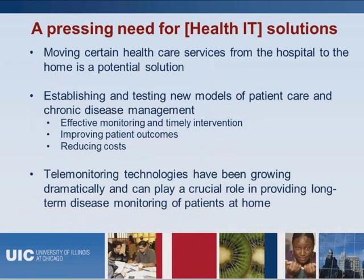So overall, there's a pressing need for, I would say, health IT solutions. These dramatic increases in the numbers of chronically ill patients in the face of population aging and provider shortages, as well as significant cost pressures that we're going through, mean that fundamental changes are required in the management and delivery of patient care. There is a huge need to identify new patient management approaches that will actually ensure appropriate monitoring and treatment of patients while reducing the cost involved in the process of care.